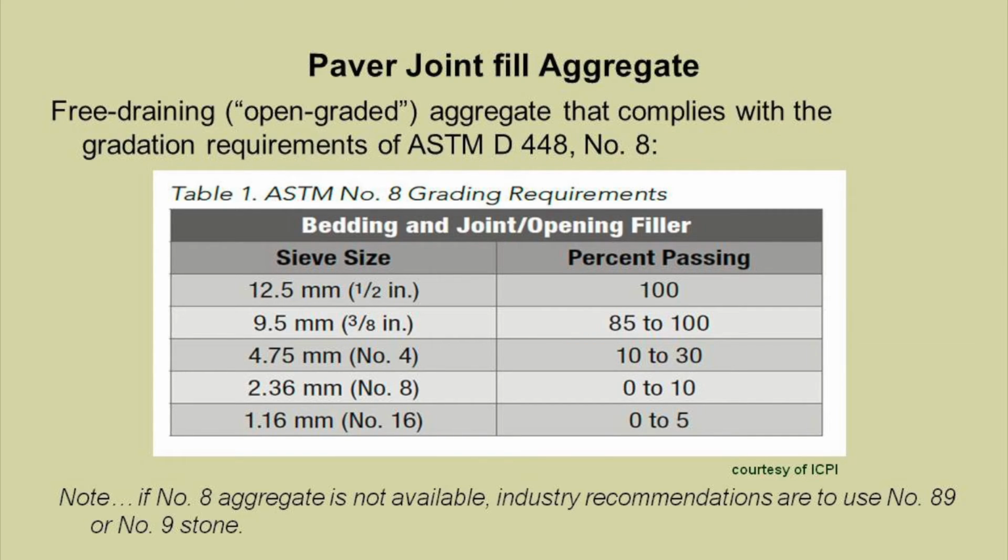That's the same for these materials. There's different gradations of materials in there. We also typically see it as a 1/4 inch chip. And so if they don't have that, find out what your local quarry does have available in that 1/4 to 3/8 inch. It's basically everything that's below a 3/8 inch sieve, enough to fit in the joint.